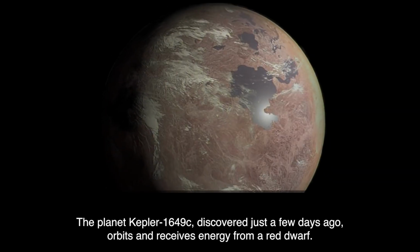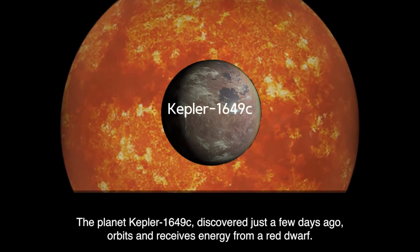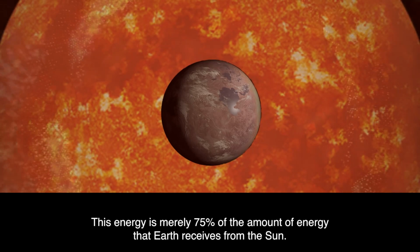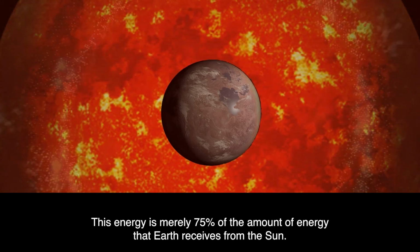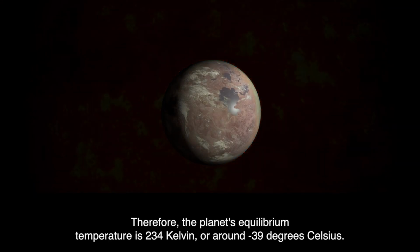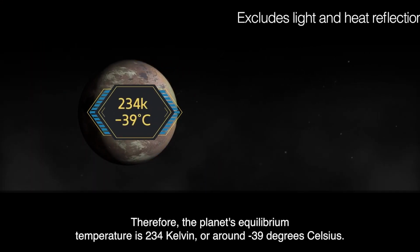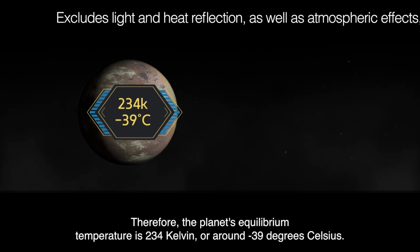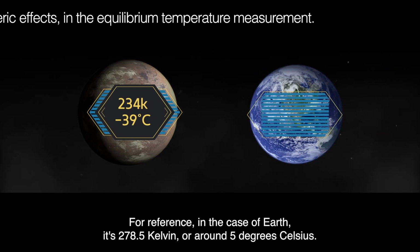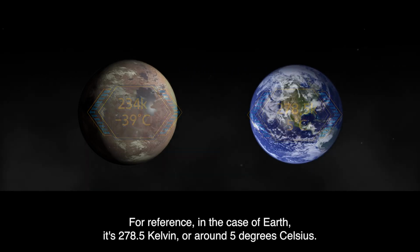The planet Kepler 1649c, discovered just a few days ago, orbits and receives energy from a red dwarf. This energy is merely 75% of the amount of energy that Earth receives from the Sun. Therefore, the planet's equilibrium temperature is 234 Kelvin, or around -39 degrees Celsius. For reference, in the case of Earth, it's 278.5 Kelvin, or around 5 degrees Celsius.